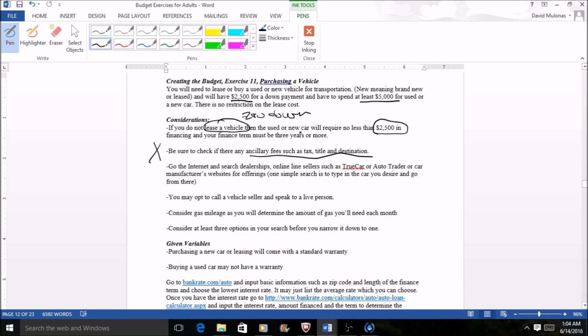In a lease or a purchase, you're going to have to know what these costs are. Especially with the lease, you'll see all of this stuff on here. And sometimes they say, hey, we may waive a deposit, we may waive the destination fee or whatever. You have to look at what these terms are before you consider what you're going to purchase.